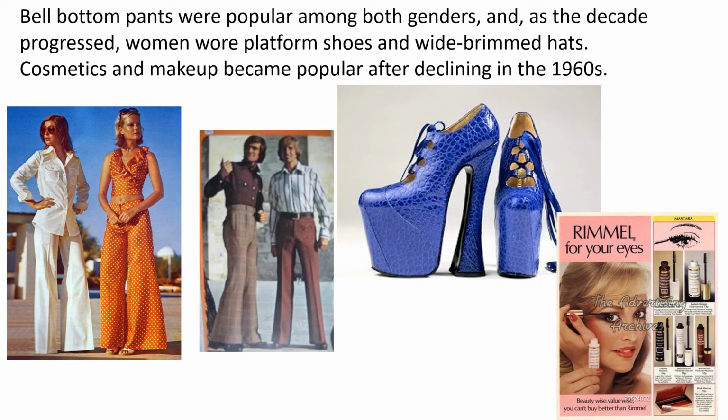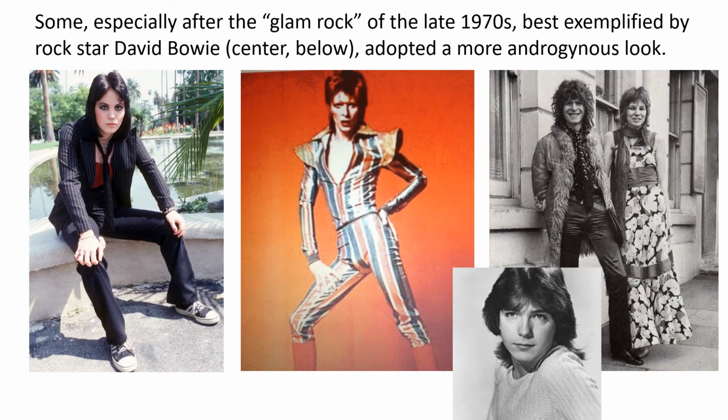Bell-bottom pants were popular among both genders, and as the decade progressed, women wore platform shoes and wide-brimmed hats. Cosmetics and makeup were a big change from the 1960s because they became popular again. Some adopted a more androgynous look by the late 1970s, and you can see this in some of the glam rock stars of the day and age, like the rock star David Bowie, most notably, and you can see it also in Keith Partridge from the Partridge Family, shown on the bottom.